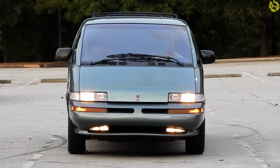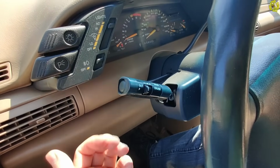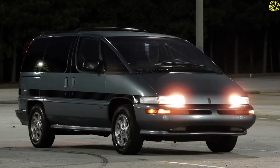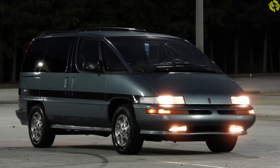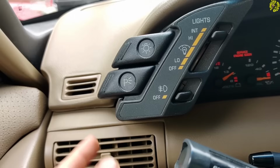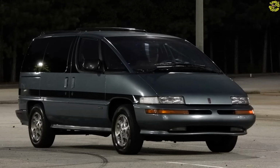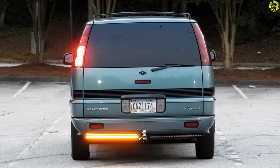This is your headlights button. Here is how you turn the high beam on. Notice that the high beam also turns off your fog lights. The hitch and the LED bar are of course custom.